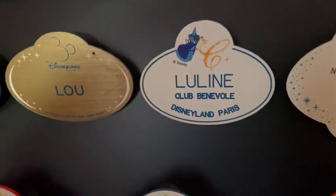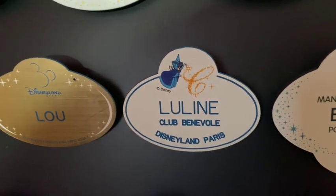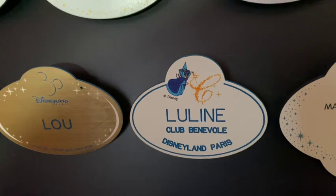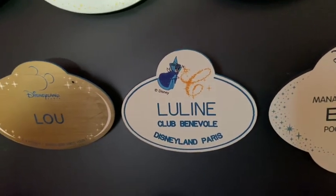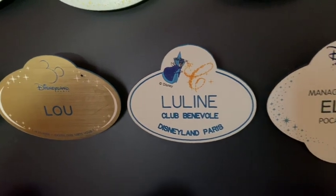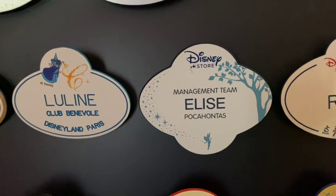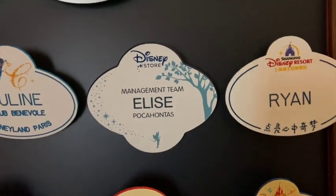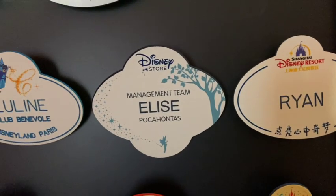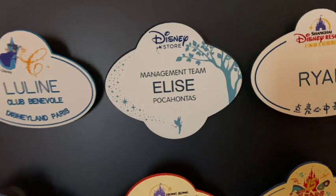Next up is Luline, this Club Benevole, which is really the Disney Volunteers program. Instead of volunteer, it's ears. This is just the Paris version. I'm honestly not sure of the year. The final one here on this board, or second to last, I think, is Elise here. This is a Disney Store badge, obviously, that came out in 2010 after they remodeled the stores. Apparently they got all new badges, from 2010.